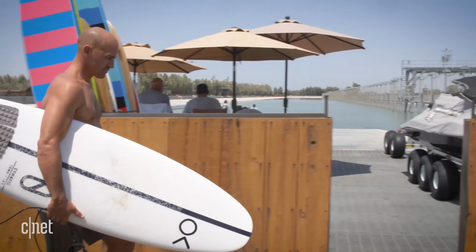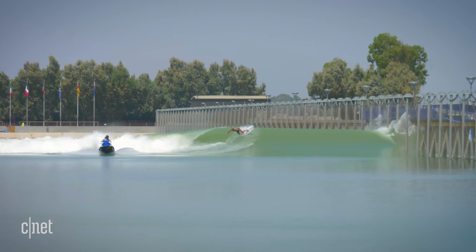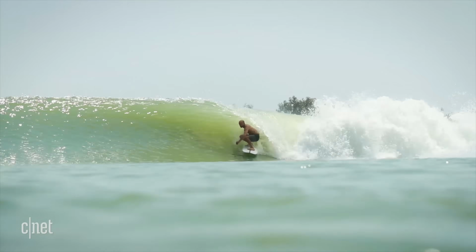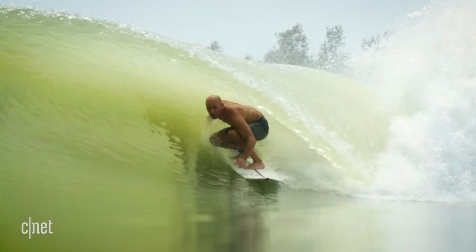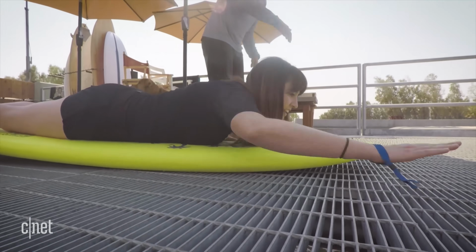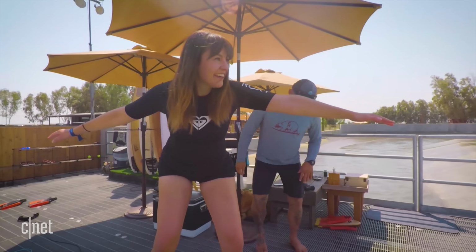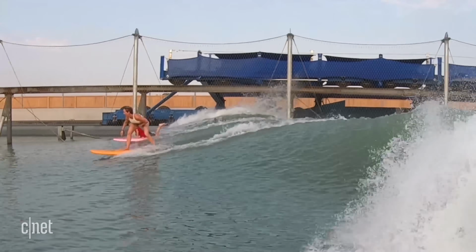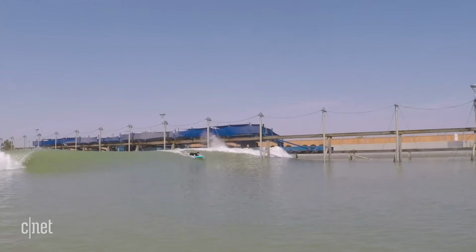Before my group of rookies tries to surf, Kelly shows us how it's done. Okay, I'm all ready, suited up. Oh, it's really hot, barefoot. Okay, now I'm gonna learn how to surf, get a lesson before I go in. Some of the beginners got it pretty quickly. I, on the other hand, yeah, okay, I need some help.